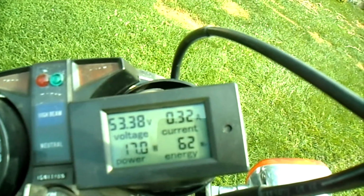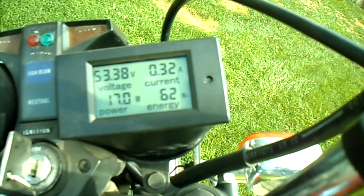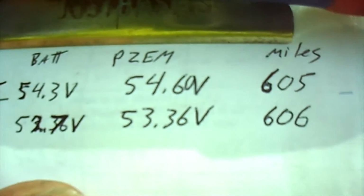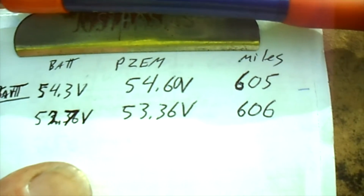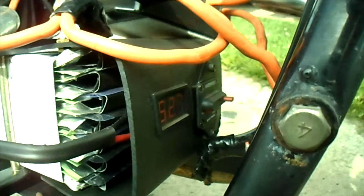The bike meter is showing we're down to 53.38 volts in the battery pack and 62 watt hours used so far. So we started off at 54.6 on the bike meter, and now we're down to 53.36. And our front meter is showing 52.7.